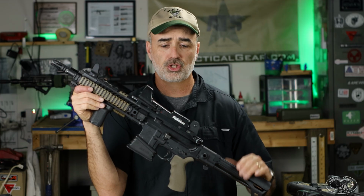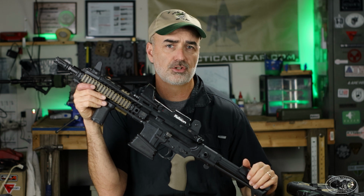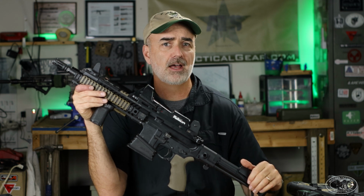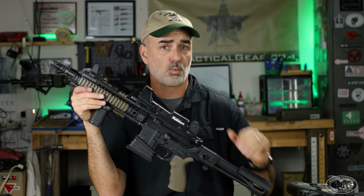So the big question is, are these effective red dots? Yes, they are. Now, they're dated by today's technology standards. Your Aimpoints are running a 2 MOA dot. Of course, EOTechs have a 1 MOA dot. So at 5 MOA, these are super large by modern standards. But this does work pretty well.